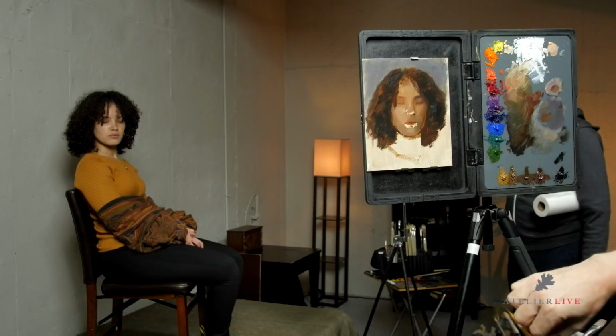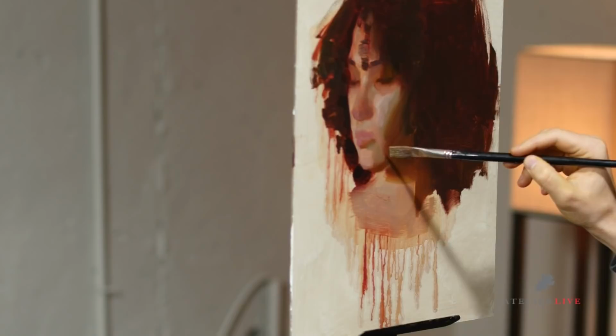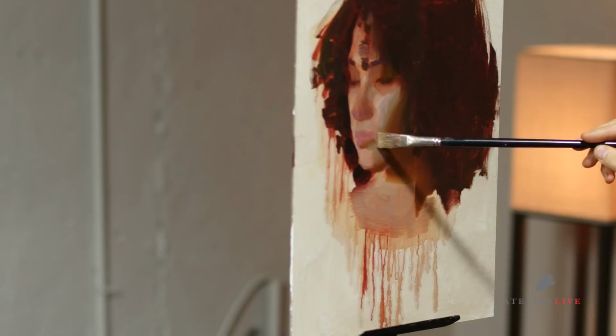Our last spot, the location we were in before, was below an event space. Oh man, brutal. It was like there was a group of zebras going across the floor. It was just ridiculous because they would have weddings, and it was pretty rough.